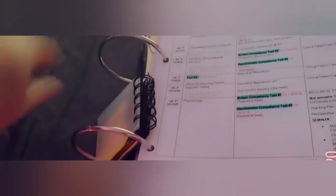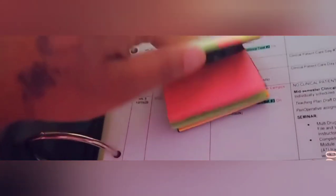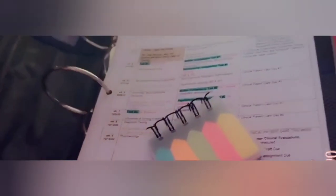And then this is my essential binder, and I keep everything in there, like papers I need to turn in, my little flaggers, and this little booklet I got from Big Lots, I believe, for about $1 or $2. And it just has some little notepads and flagger, neon color book.